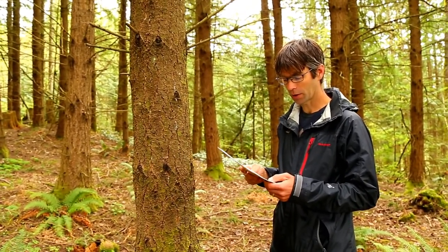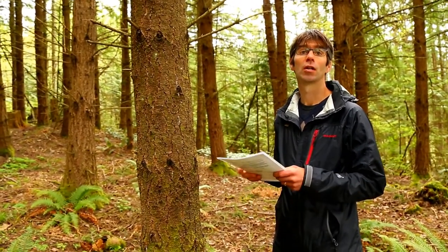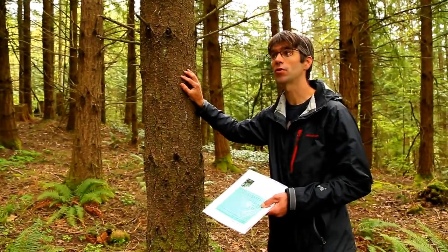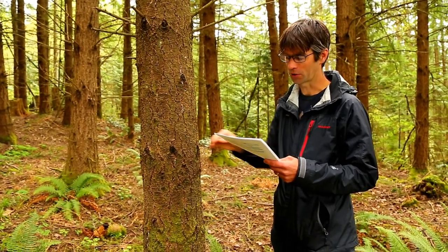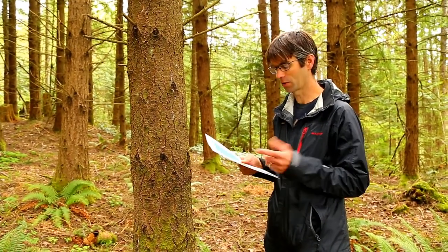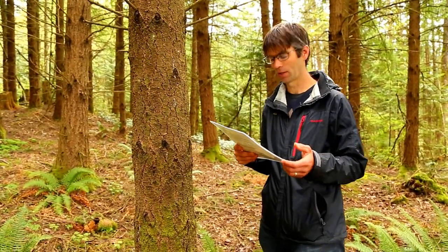And then lower crown indicators, are there epicormic branches on these trees? No, because remember, an epicormic branch would form if one of these knot indicator spots receives sun again and new branches start sprouting out from that. So there are no epicormic branches, so that also gets a 0. So our total score is less than 2, which means that it's in the biomass accumulation or stem exclusion phase.